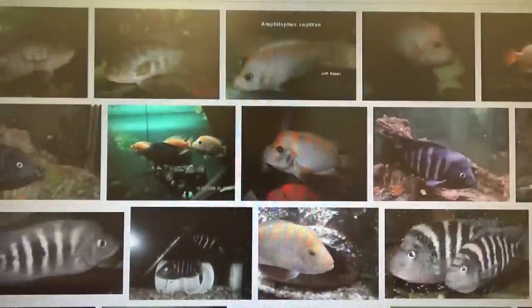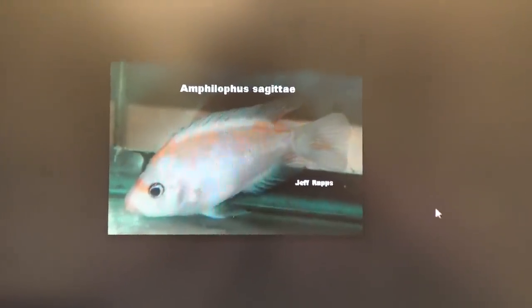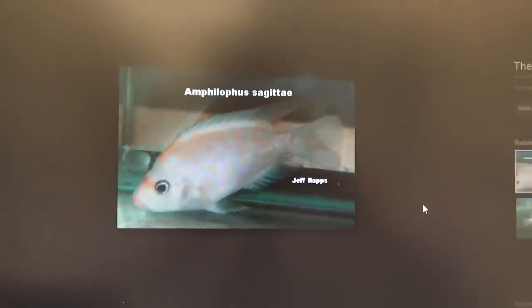Let's see if I can find some real sagittae. This is another Jeff Rapps photo of an Amphilophus sagittae. Now this is truly a sagittae. Let's see if we can find another one.